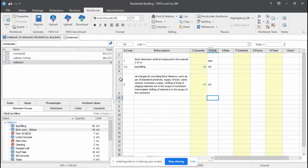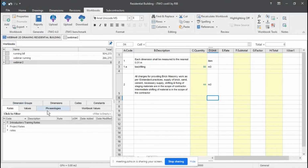So we have listed out the phraseologies for the sheet, and we have live linked our measurements to the view group. Now we're going to start using the rates. These rate libraries are made based on the rate analysis and can be imported into the software through CSV format, and they can be stored in the software and used for multiple projects. You can use it for n number of projects, and it can be shared also. So iTWOcostx gives this wonderful option of storing the rates in your software. You don't have to run around looking for the rates.